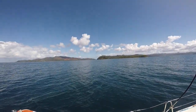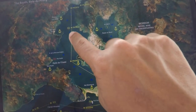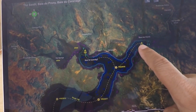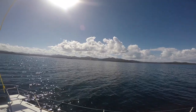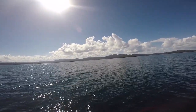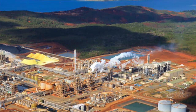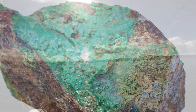Entering the Bay de Prony. I'm going to come in here, go up there, and go all the way up into this spot up here, and then there's a hot springs here and a waterfall there. The Bay de Prony is, or the beginning of it at least, what you can see there is their nickel mine. Nickel, which they call their green gold. So it's their main mineral export out of New Caledonia.